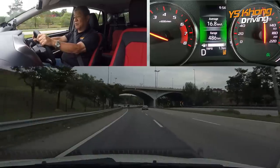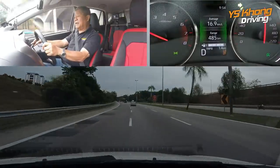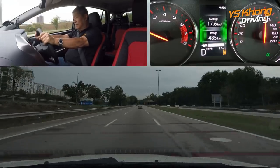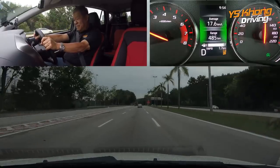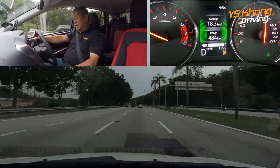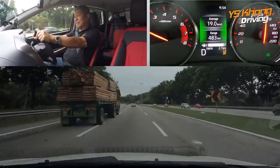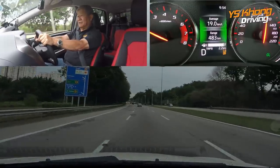So right now we are on the highway, the Putrajaya highway, and we are going to go a mixture of roads. We'll try to do that, yeah, and see what we get. So now we are going at about 90 kilometers per hour. That is the speed limit here, and at this speed the engine is barely turning over at 1600 rpm. You can't see it on the meter, sorry, because we're concentrating on the center of the console where we can actually see the fuel consumption.